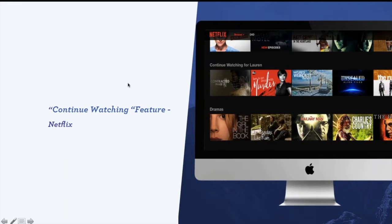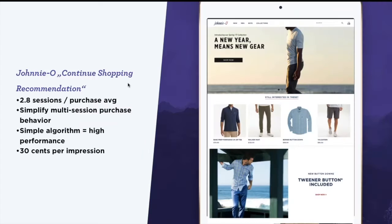There's a bunch of other trends also happening around recommendations, and what we see is that user experience features from non-e-commerce contexts are being carried over to e-commerce. I think you're all familiar with the continue watching feature on Netflix. If you're binge watching, I'm sure you've used that feature many times. It's very useful. And the same can be done on the e-commerce side.